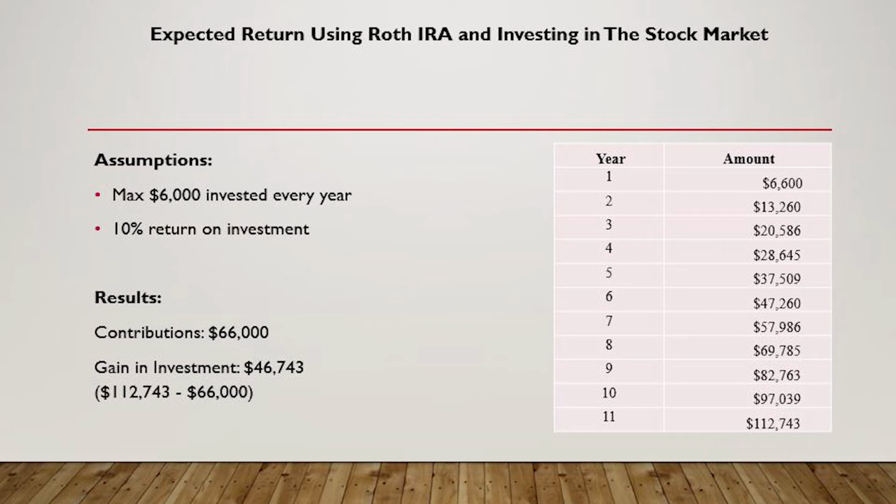I wanted to highlight two things in this example. One, the power of compound interest. I'm not going to go too much into what compound interest is. It's a financial term. Essentially, your money grows on top of its growth over the years as time goes on. So the earlier you put your money into investments, the more it will grow over a time frame. As you can see here, over 11 years, you put $66,000 into your Roth IRA and then invested that money. You would have made around $46,000 on top of your $66,000 of contributions, having an overall investment of $112,000 by the time 11 years have rolled around.